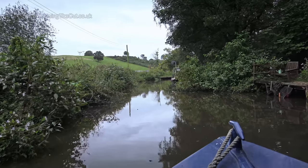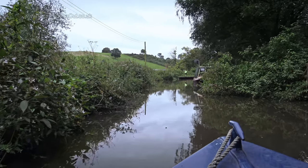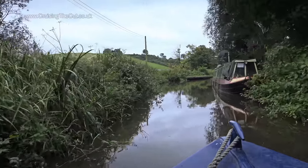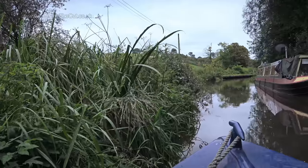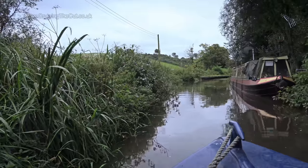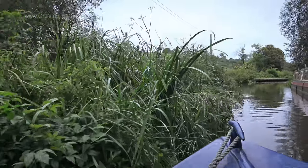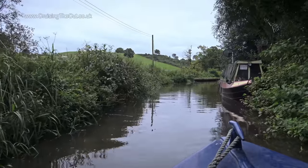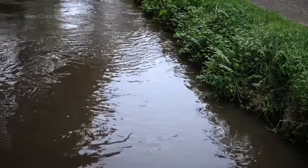Foolishly, I first tried pushing off it, and that didn't work, although for a moment it looked as though it might. Ultimately, I had to do a bit of reversing. It's not as if this is even wide enough to give you much scope to avoid anything. It's down there somewhere. Watch out if you come this way.